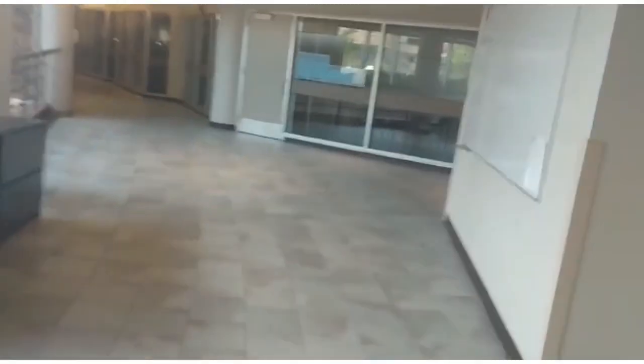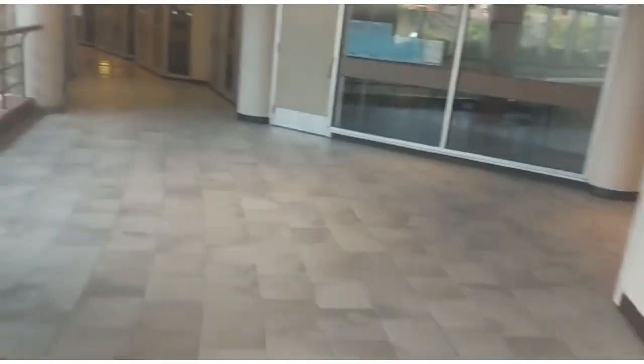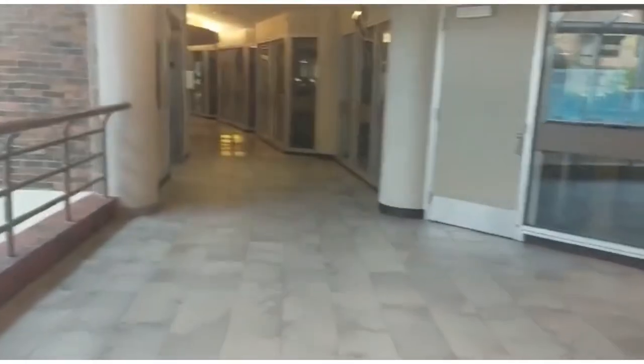I'm not going to say all of the colleges are set up this way, but a few colleges I've gone to are really set up not much different than this, apart from the wall color and certain other little things. But yeah, this is the library, guys. As you can see, it's closed. It's very spacious, it's very big, and it has two floors.